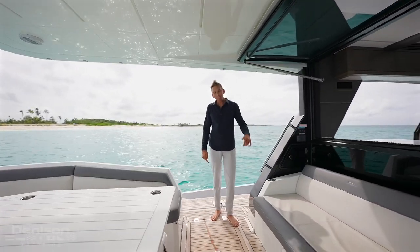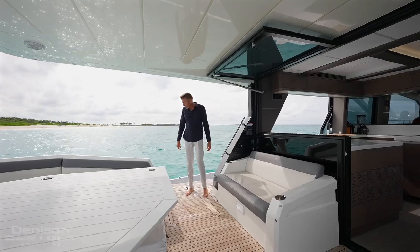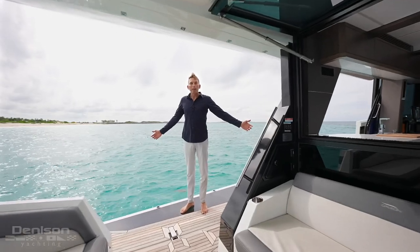Engine room access, great storage midship for all your life jackets and toys. Also, look at the space that we can take advantage of here with these wings down.